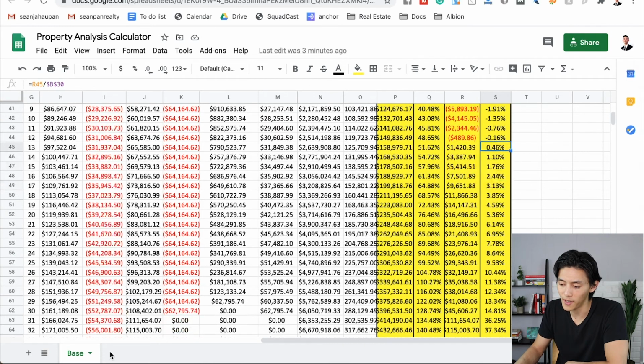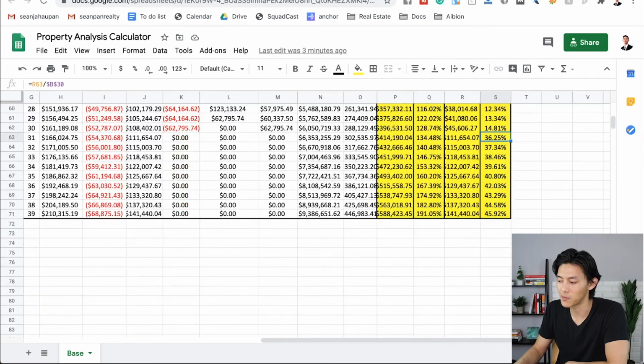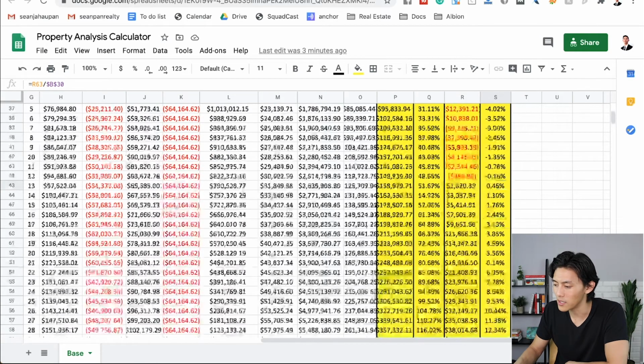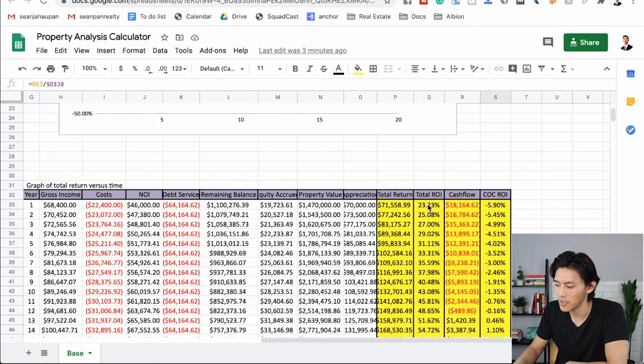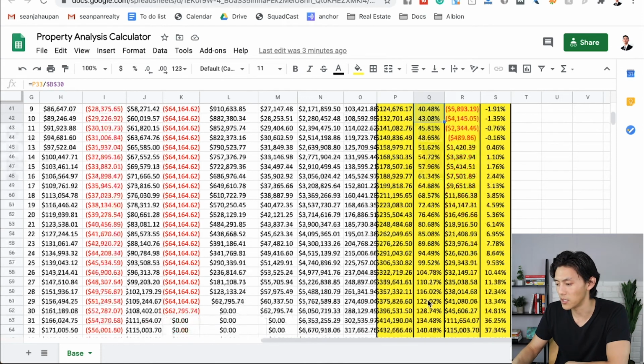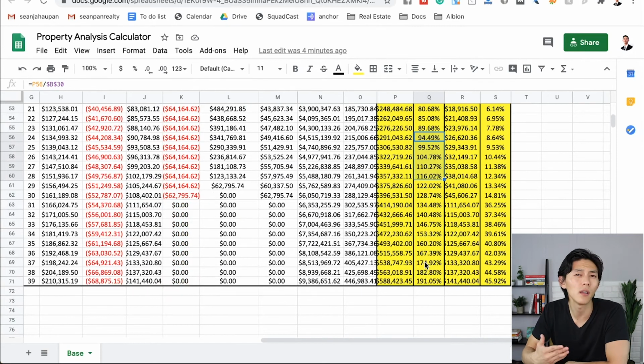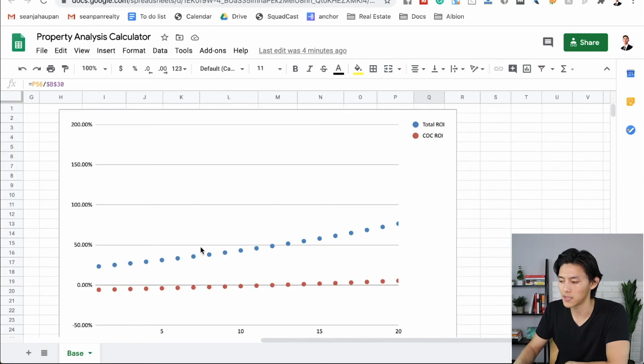Like if you can wait 30 years down the line, then you'll be making a whole bunch of money, and once your mortgage is gone, then boom, suddenly your returns are at like 36%. So it's doable if you hold on to it long enough. But more interestingly, your total ROI is always positive because your appreciation is going higher than the money that you're losing from the negative cash flow. And as you can see here, your returns can be 100%, 150% if you hold it long enough. And that's why it's shown like this on the spreadsheet.